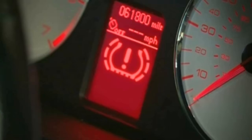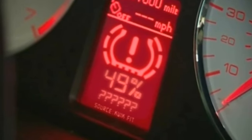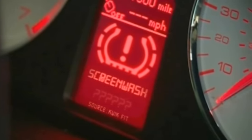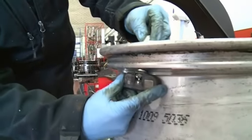French car manufacturers like Citroën, Renault and Peugeot have been fitting TPMS to some of their models for about 10 years, but to most of us, that warning light would be a bit of a mystery. In a recent survey, half of drivers couldn't identify it at all, and others guessed it meant anything from their engine overheating to their car approaching a cattle grid. But this next bit is no joke.